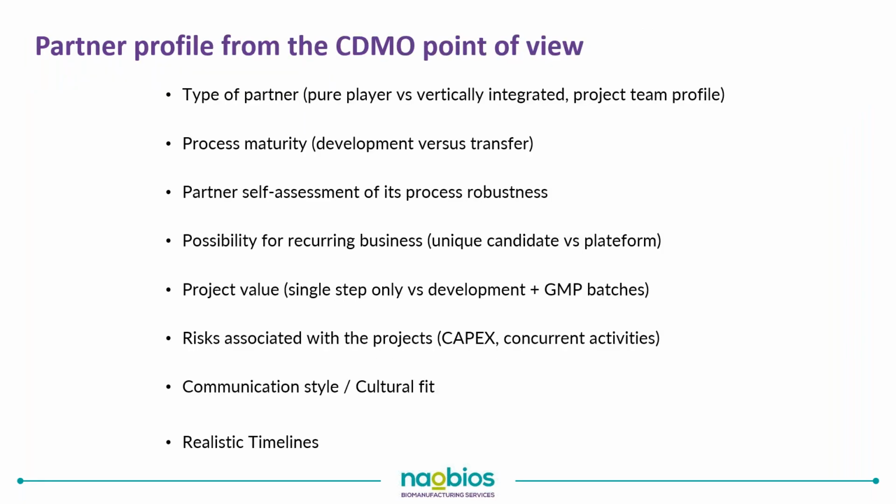So now let's go to the other side of the mirror and see what is the point of view of the CDMO. So while you are going through this three-step process, the CDMOs that you have shortlisted are also going to be looking at you and looking at your project. And so they will ask some kind of questions in order to better assess you. So to better know you in terms of type of partner you are.